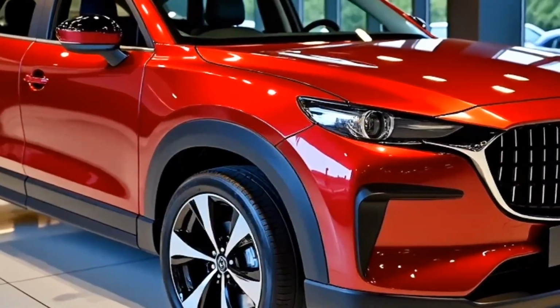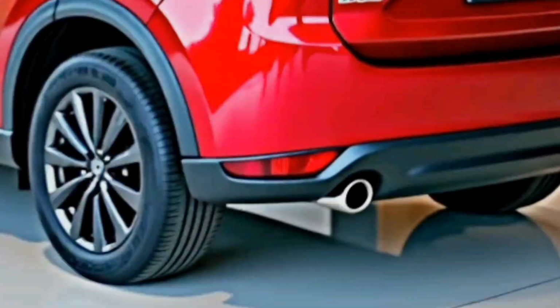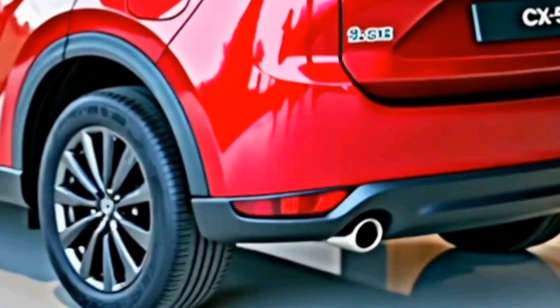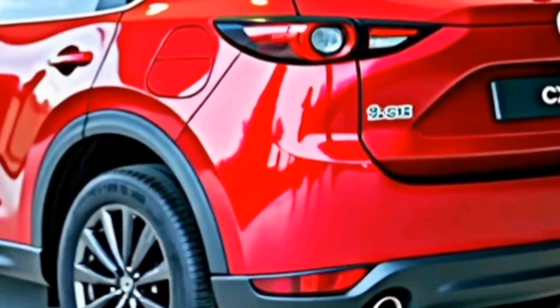The front end has been sharpened: a wider, more sculpted grille, Mazda's signature wing, slimmer, more angular LED headlights, and more aggressive bumper styling. Mazda uses its evolved Kodo design, now influenced by a concept called "wearable gear", the idea that design should feel functional, stylish, able to handle city roads and tougher terrain with equal confidence.